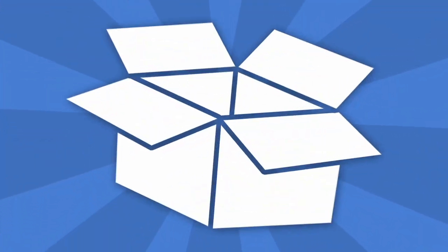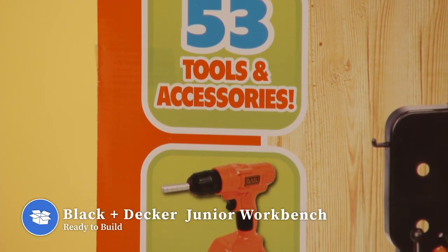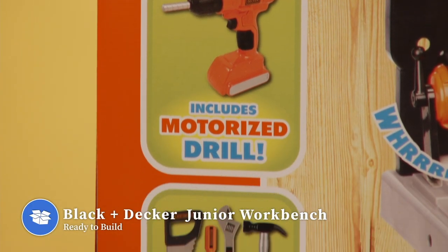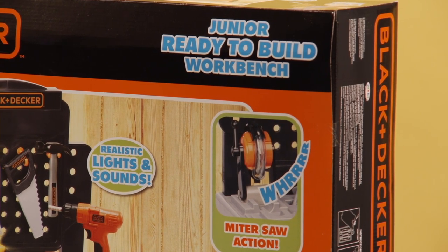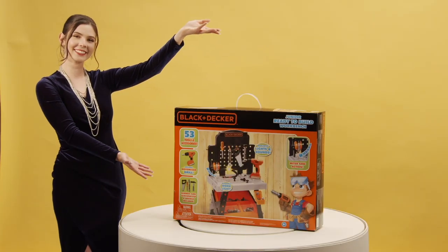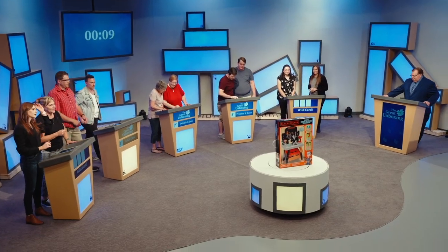All right. This Black & Decker Junior Workbench is fully equipped with 53 tools and accessories, including a hammer, saw, screwdriver, motorized drill, a movable miter saw, a bendable work lamp, and has realistic lights and sounds. Realistic. You good with that? Nah, I'm okay with that.